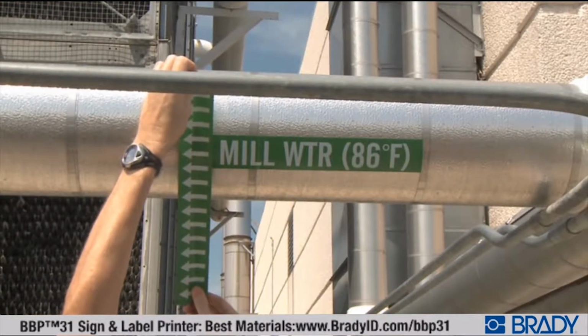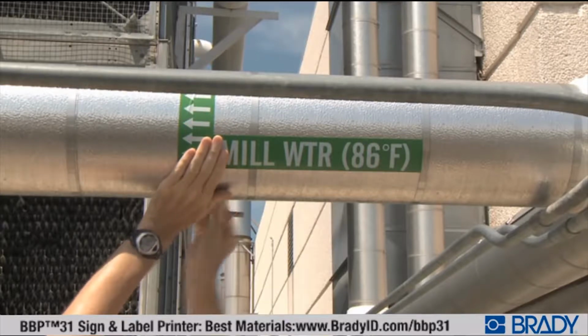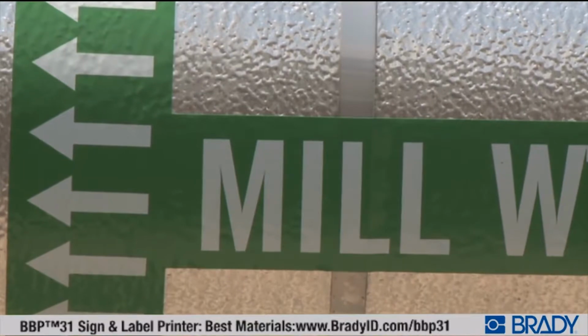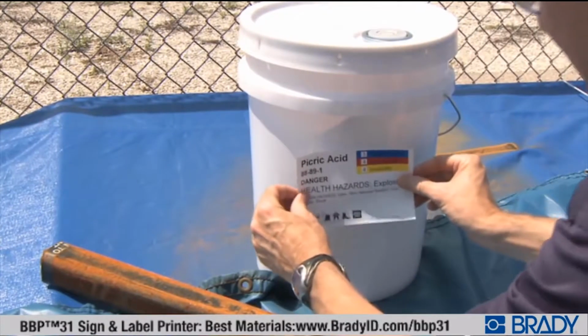For the widest range of labeling applications, Brady's new B595 tape is our best industrial vinyl ever. This tape is extremely durable, tested to perform in industrial environments, and lasts 8 to 10 years outdoors.